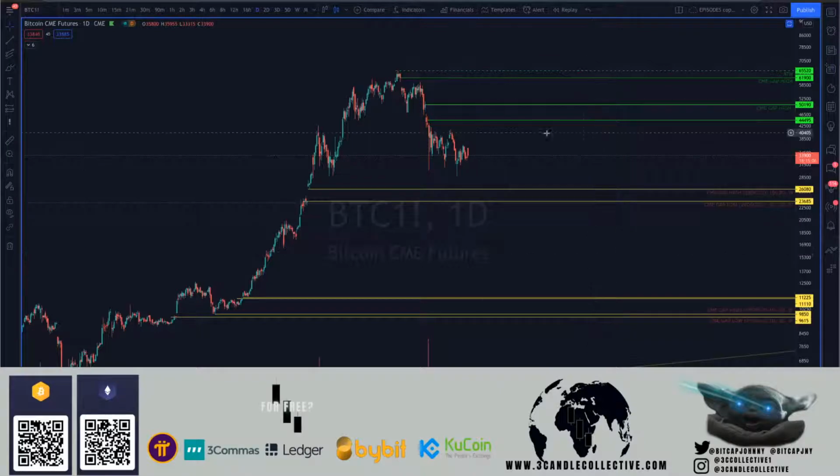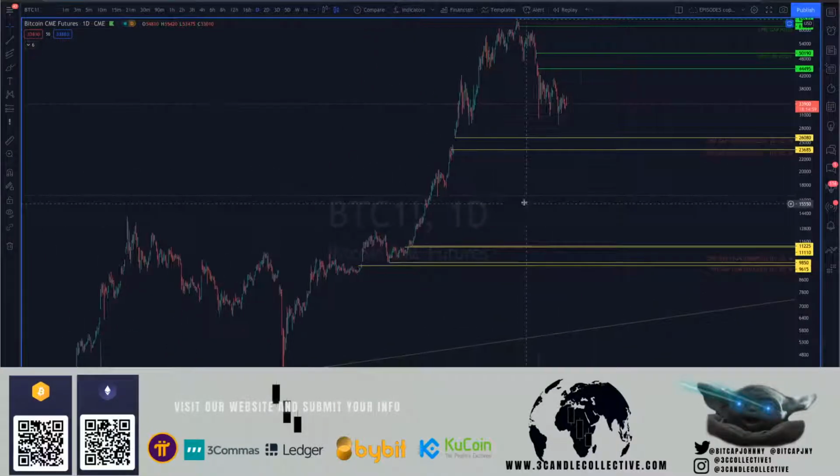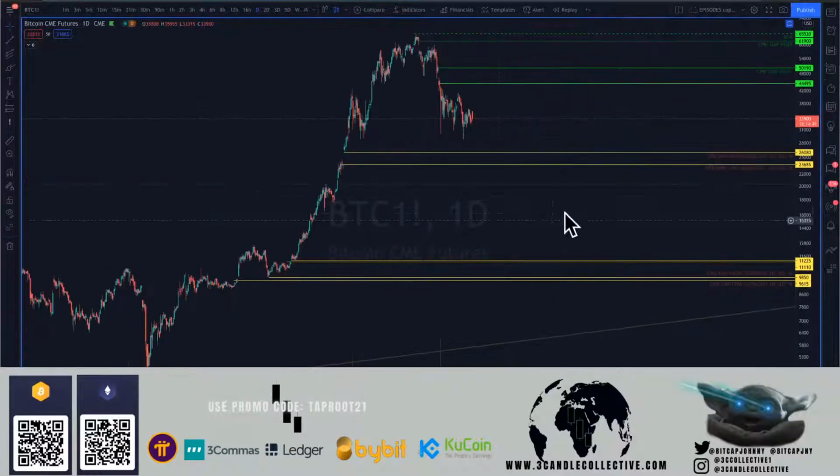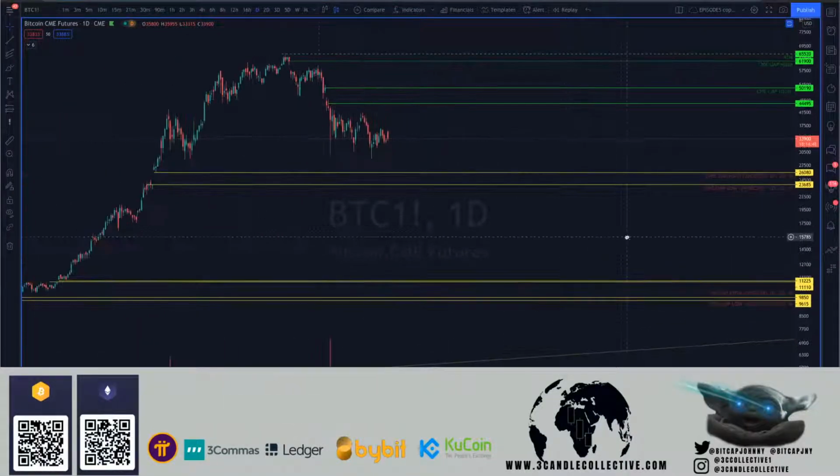$9,000. So, it is likely that we could get Bitcoin to push up and close those gaps, but we'll really see where it's going to go. And it's still likely that we could see Bitcoin come all the way down and fill these lower gaps at 11,110 and 96.15. So those are the gaps that are still open.